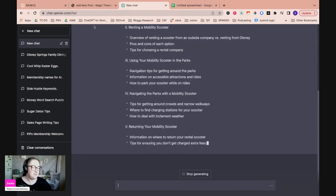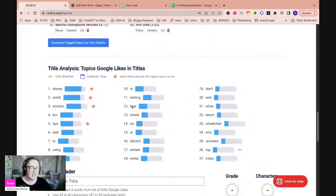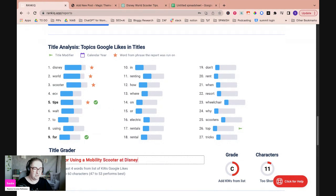And while ChatGPT is doing that, I can go over to RankIQ down to the title analysis tool. So what do we want this to say? Let's see, 7 tips for using a mobility scooter at Disney World. Is that too bad? Let's see. Hey, it's green. Woohoo. All right. So it turns green whenever you have used enough of the keywords from this list. It has 35 or more characters, but less than 60. So 35 to 60 characters. And then it gives you a grade over here.